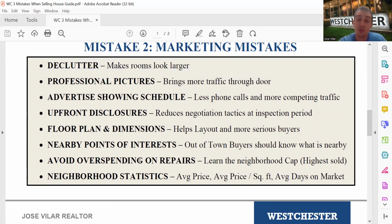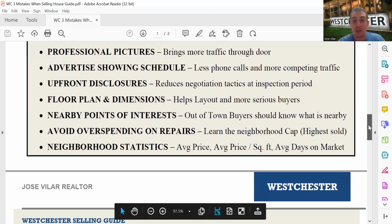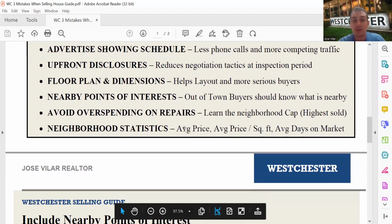Avoid overspending on repairs. You need to know the highest sold and the highest sold per square foot for your area and for your style of home, because it doesn't matter if you coat everything in gold. The house is going to have a cap. You could make gold toilets, a gold kitchen, gold everything, and spend $20 million. But if the cap for the house is $800,000, it's going to be hard to justify that, even in the appraiser's eyes. Neighborhood statistics, average price.